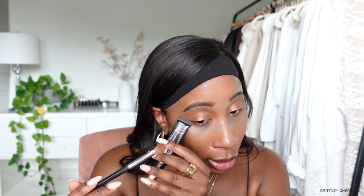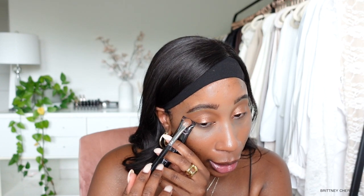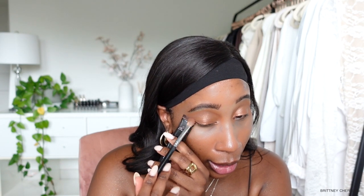Now that I have that on, I'm gonna go in with those two matte shades that I talked about earlier and just add those to the outer part of my eye. If I want to get the corner of my eye just a little bit sharper, I like to go in with just anything that has a flat little edge to it. I'm just using this little tube right here and just go in and blend that out.